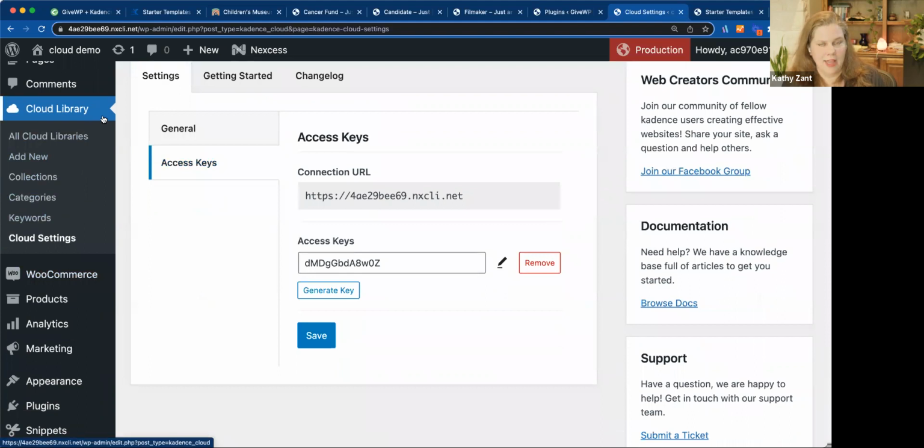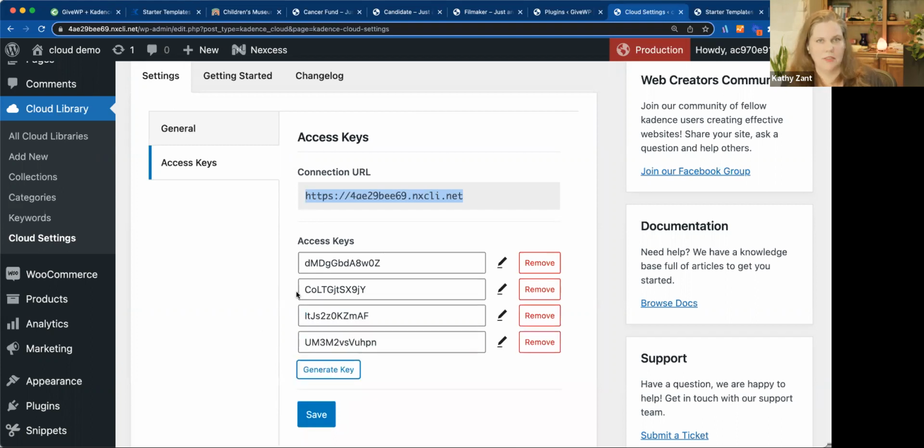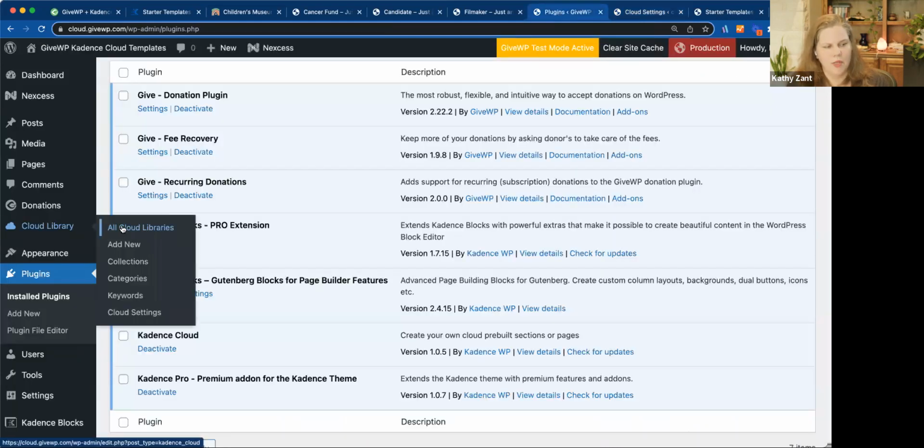So if you go under the Cloud Library plugin settings, you go to settings, you have access keys. So you'll have a connection URL. For Give, it's cloud.givewp.com. That's the connection URL. And then there's this access key. And you could generate as many keys as you want. Let's say you want to sell them. You'll need an additional plugin, and there's some additional resources on the Cadence site that will show you how to set up selling those. But you can have different access keys in order to access this cloud library. Then when you have a customer coming in saying, I would like to access this cloud library, you give them the connection URL and an access key, and they get access to everything that is within that particular cloud library. Let's go back to Give and we'll see what they have set up.